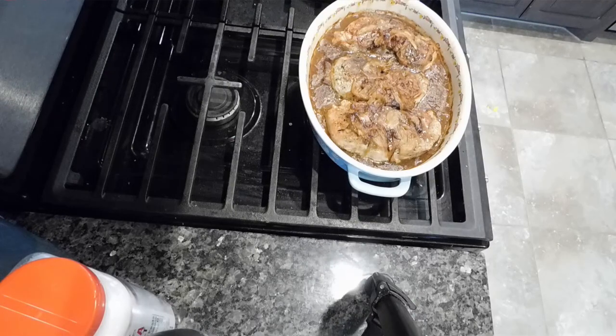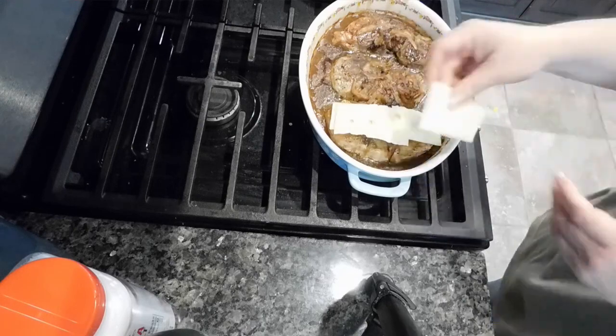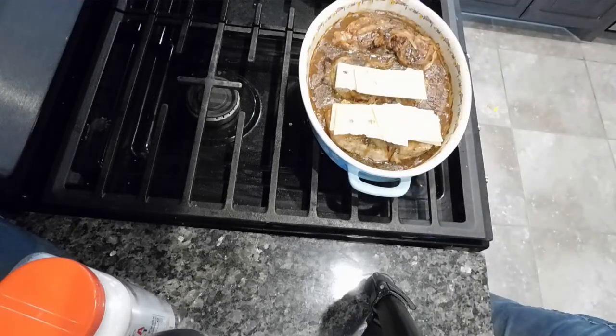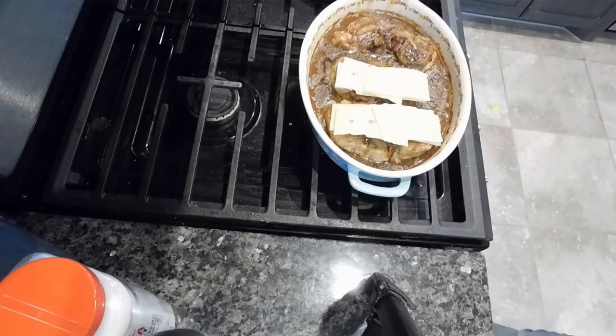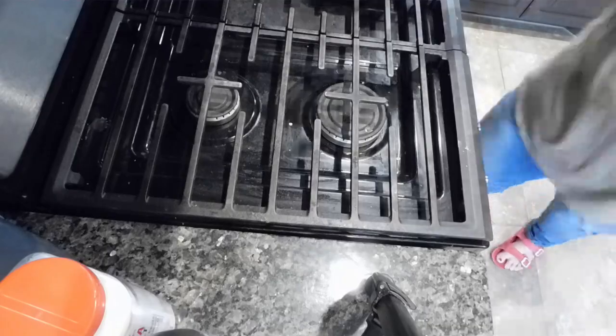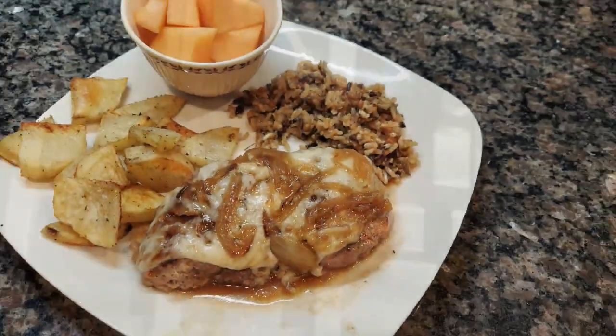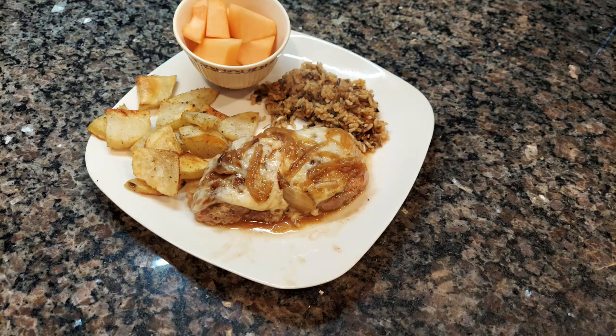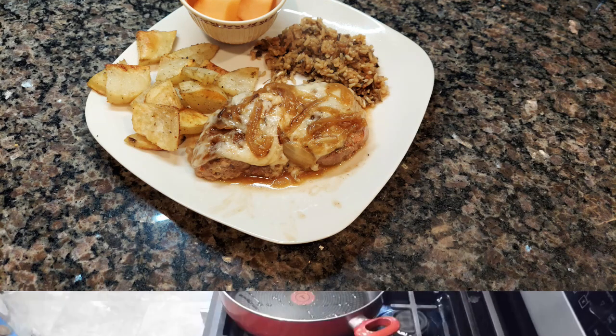But once they are completely cooked, we're going to top them with some Swiss cheese. I did 2 slices per pork chop, and I only topped 2 of them because my oldest doesn't like cheese, and my 2 little ones weren't going to eat this. I put this back in the oven for like 10 minutes just to melt the Swiss cheese, and that is what it looks like. Oh my gosh, this was so good. I'm going to try this with chicken soon just because this was amazing. It had so much flavor.